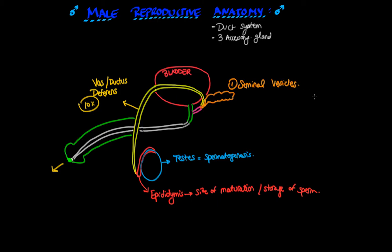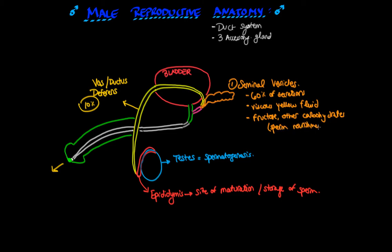And so the seminal vesicles are important because they are going to produce 60% of the secretions. And they produce a very viscous yellow fluid. And this fluid contains things like fructose or other carbohydrates, which is important for the sperm nourishment as well as gives it energy for motility. So sperm nourishment and provides it with the energy needed.